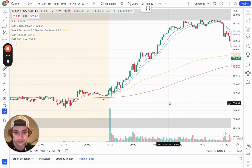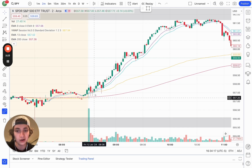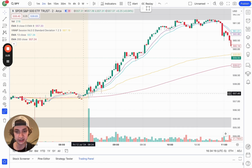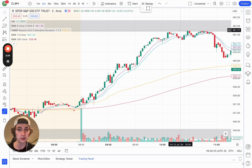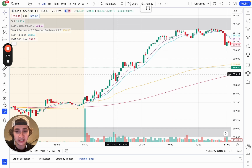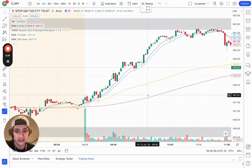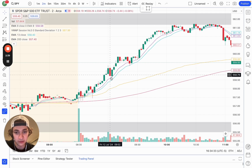So basically, on the 2-minute, after we had already established that we are bullish by having that support above our zone and getting ready to move up to our next zone, I wait for pullbacks on the 9 and 13 EMA on the 2-minute. This is very important. So the first trade we took after this move up was this really nice pullback right here to the 9 EMA. And I enter right around here, and then we get this move up.